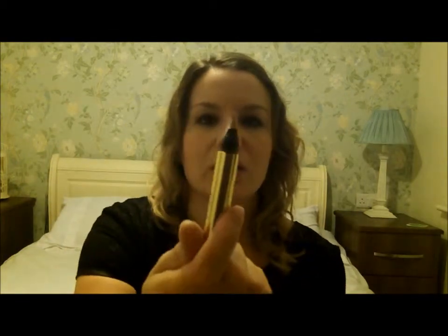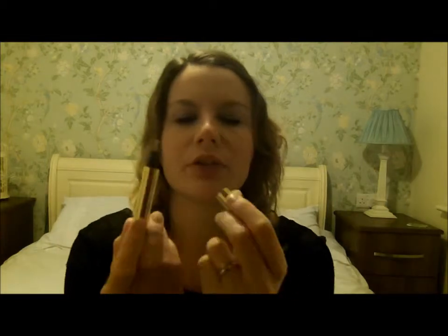Just finish this off basically. I did use it every day for a while, and then because it's so expensive I thought I won't use it every day because I don't want to use it up. So it would just become an every now and again sort of thing. But yeah, it's got no more product left in it, and that's got stuck now. So really sad to finish that off, to be honest, because I've had it that long.